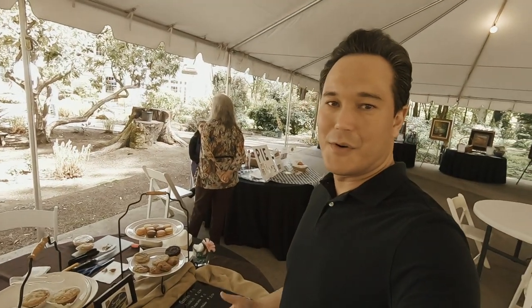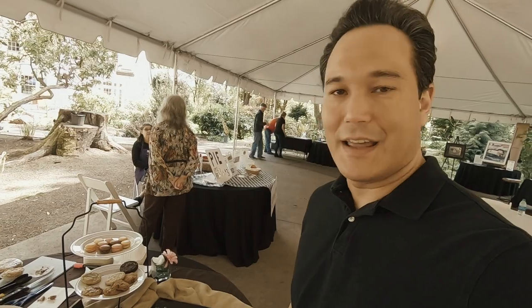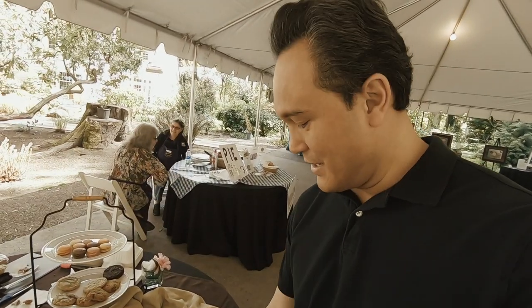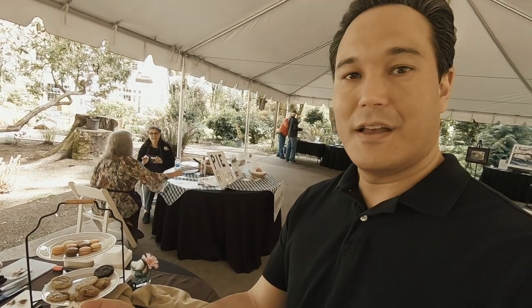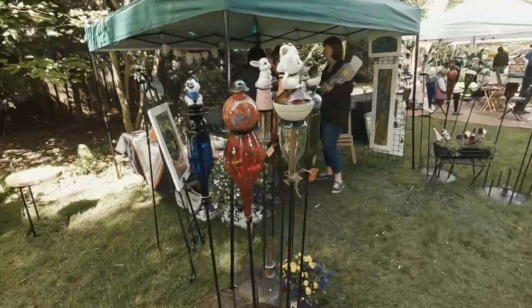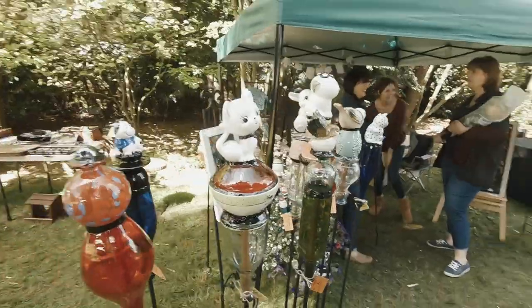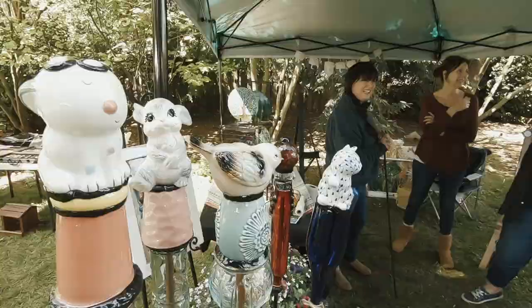Would you look at that? Of course, at a gala like this, you're gonna have some sweets. And I got a real sweet problem, definitely with cookies. This is fantastic, because I didn't know they had a specific sweet masterpiece baker just across the river here in Oregon City. Oh my gosh. Would you look at this? How cute is this? Look at the bunny.